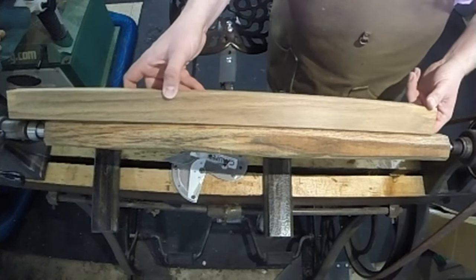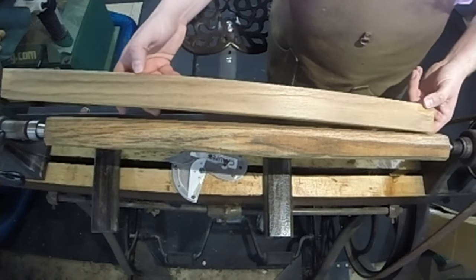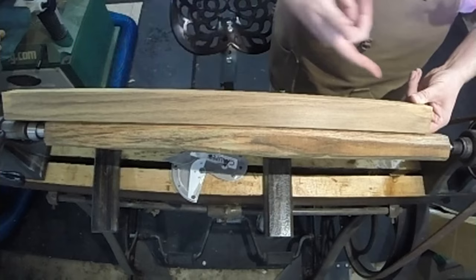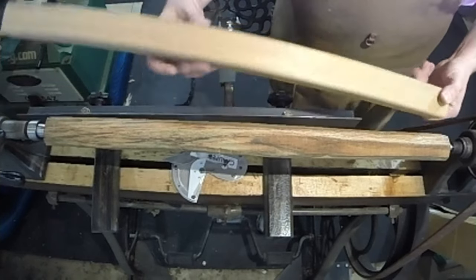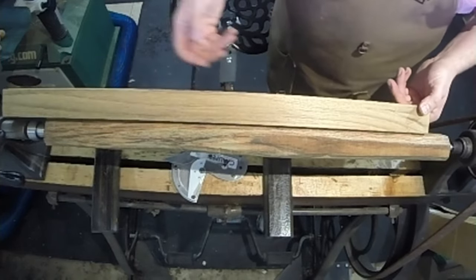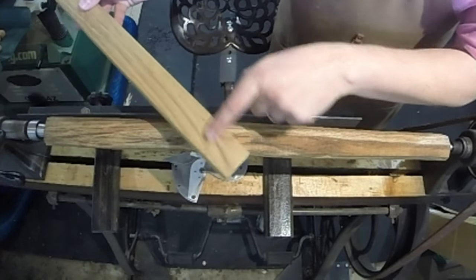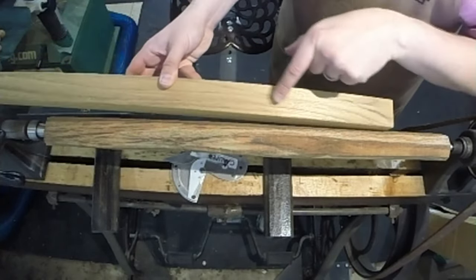So I'm relatively close. I don't think I would really need to split this at all. It's pretty dang close to the grain. This face is a little bit different. I've got down here, this growth ring is on top, then this one, then this one, then this one.